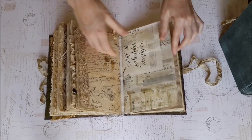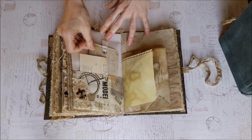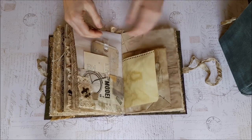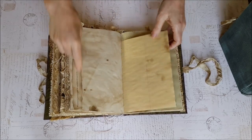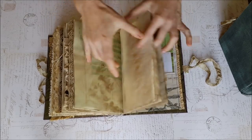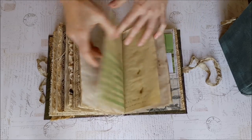Beautiful trim. Here is another page from the French textbook and another journaling tag with a little collage thingy down there. Collage thingy, you know, it's a technical term. For all you wondering what that was, another quote there. A little tuck spot here in this little die cut.